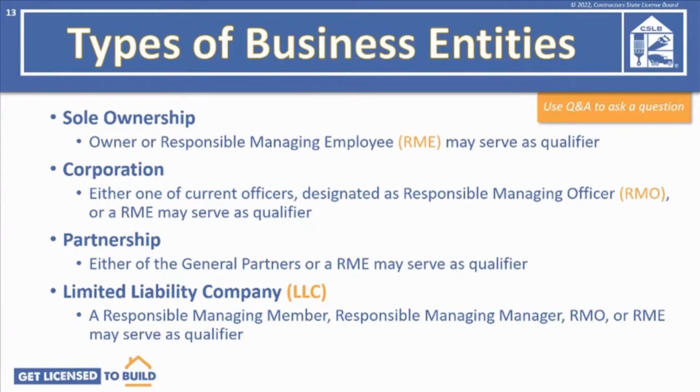And finally, a limited liability company, or LLC, where a responsible managing member, a responsible managing manager, a responsible managing officer, or a responsible managing employee may serve as the qualifier. About 1.5% of California construction companies are LLCs.